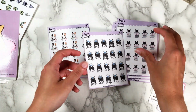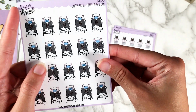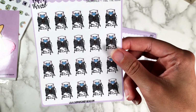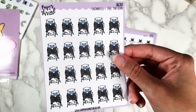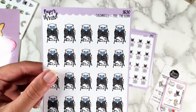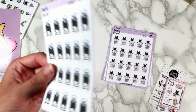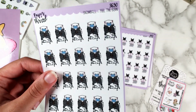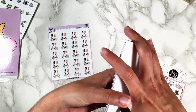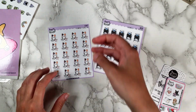I love this sticker. I have no idea what the heck I'm going to use this for, but I am a sucker for a meme. So when she came out with these Bernie snowball stickers from that cold Bernie meme, I knew I had to get these. They're just so funny. I'm probably just going to use these for just being cold, but I'm a sucker for a meme. I think another shop did this. I think PaperBitsCo also did a version of this with her bear character. And of course I'm gonna have to get that too because it's so funny. And then we have Pumpkin.